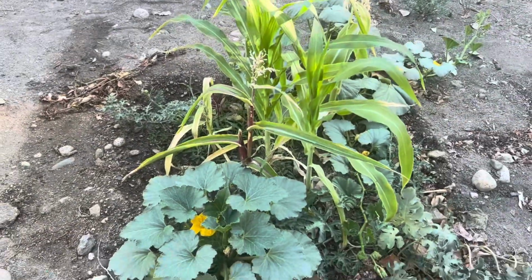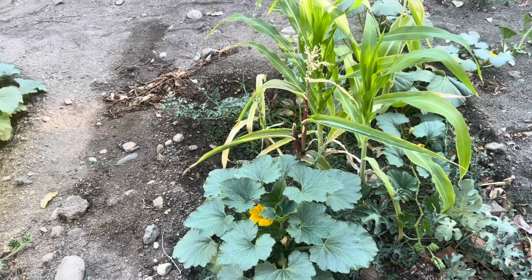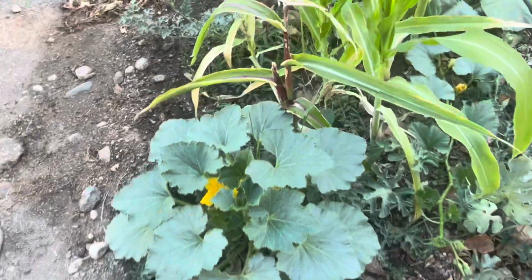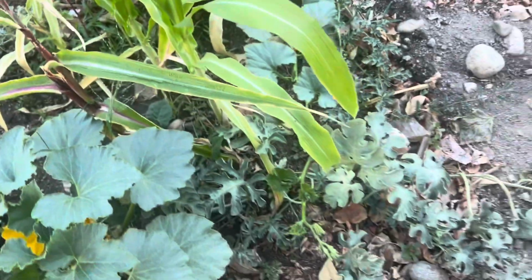But last year we had small guys that produced great things, and I don't want huge cobs of flint corn. I want to make wreaths out of them, and I really like the small size. So again, here's another little ear happening. That one doesn't feel like it's filled out at all, so I don't know if anything it gotten.